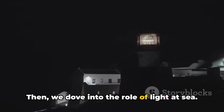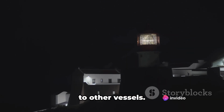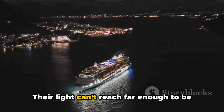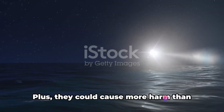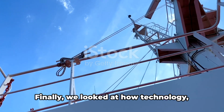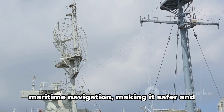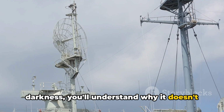Then, we dove into the role of light at sea. Ships use specialized lights to communicate their intentions and positions to other vessels. We also discussed the limitations of headlights. Their light can't reach far enough to be useful due to the curvature of the Earth and atmospheric conditions. Plus, they could cause more harm than good by creating glare and reducing the visibility of important navigational lights. Finally, we looked at how technology, such as radar and GPS, have revolutionized maritime navigation, making it safer and more efficient. Next time you see a ship sailing in the darkness, you'll understand why it doesn't need headlights.